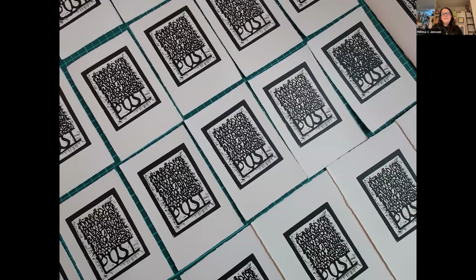And I made a little collection. There are 20 prints altogether. Some of them, as I said, were on display at a gallery in central Oslo just before Christmas. So I sold some of them, and some of them have been sent and given away as Christmas cards.